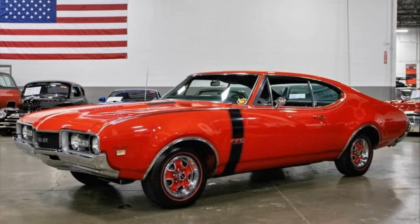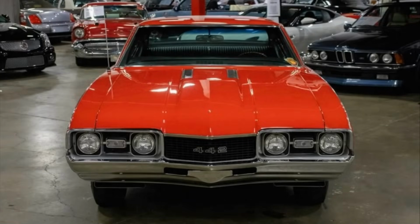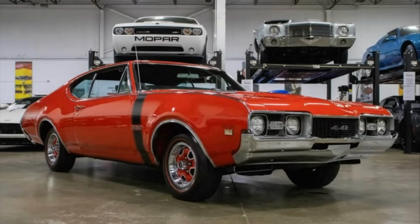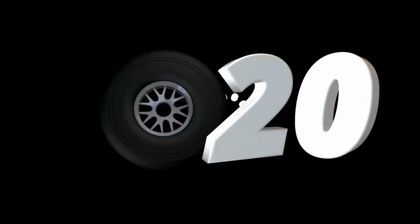At $72,900, it represents a serious acquisition for the discerning buyer who values originality, rarity, and mechanical pedigree. For those in search of a true American muscle icon with limited production status and a numbers-matching powertrain, this W30 is an exceptional find. Number 20.